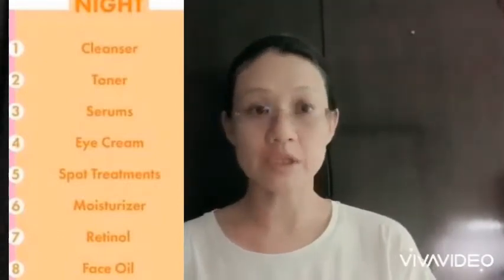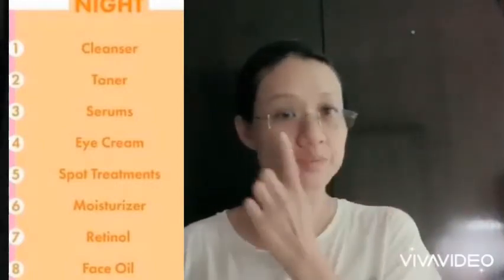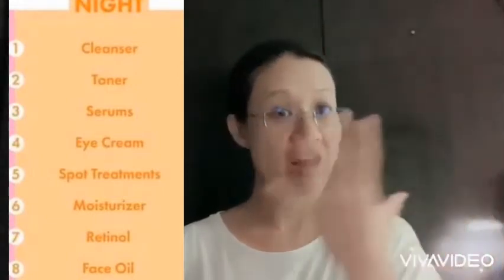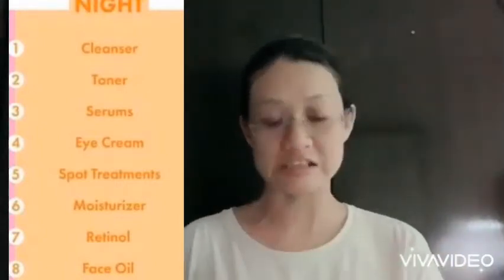The third step will be you put on your serums. The fourth step is you put on the eye cream. The fifth step is you put the spot treatment on your acne spots. And the sixth step is you put the moisturizer, which will actually lock in all the serums, all the nutrients that you have layered on earlier. Then the seventh step is the retinol.